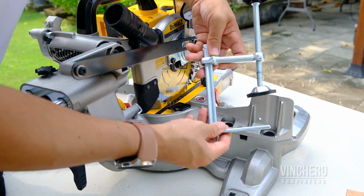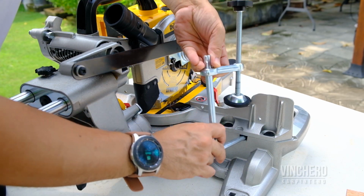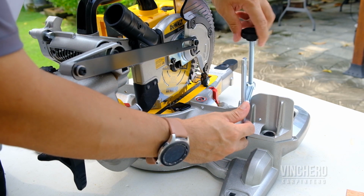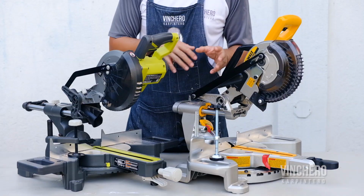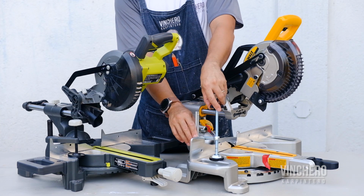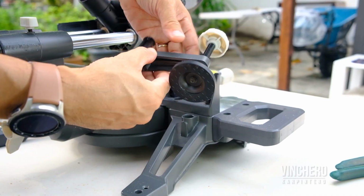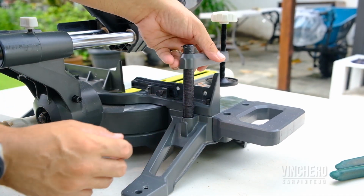On one hand, I like it because it's multi-purpose in the sense that I can just use it as a regular clamp or even a track saw clamp. On the other hand, it feels a bit loose and flimsy when it isn't engaged. To be fair, once clamped down, it's pretty solid. The clamp found on the Ryobi is more of your standard miter saw clamp that you would expect. It's nice and beefy and pretty solid.